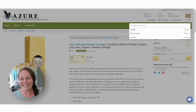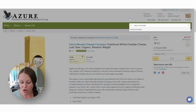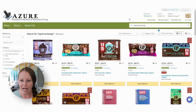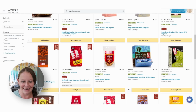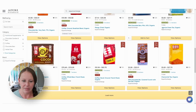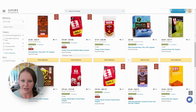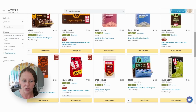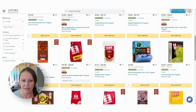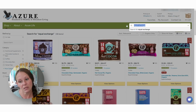So next on my list, I have been missing my Equal Exchange coffee. So I'm going to search, I know it's Equal Exchange. They have other coffee brands if you want to search that, but I know I like it. It tastes good, it's good quality. I am specifically on the search for Mind, Body, and Soul, but I have also tried other kinds. So let's see what's in stock.